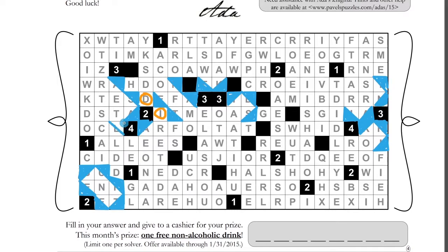Wait, actually, if it were this and that, then this one would be with that one, which is fine. Yep. Let's do some more empties. I know that's empty. No, that's empty. In fact, these are going to be part of the solution at the end as well, so I might as well write them down.